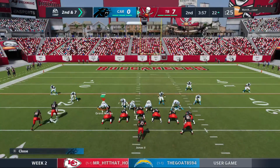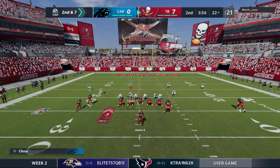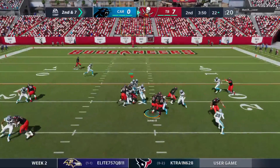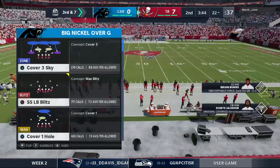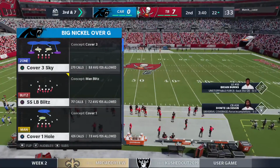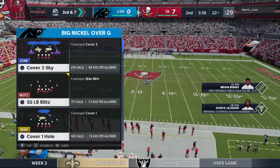Second and 6. No, scratch that. 2nd and 7. And he is met at the line of scrimmage, and he goes down right there. No gain on the play, and it's going to bring up a 3rd down. Brings up 3rd down and 7.